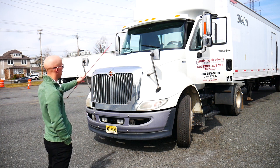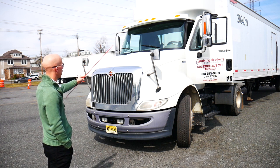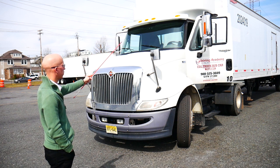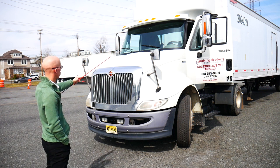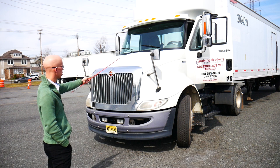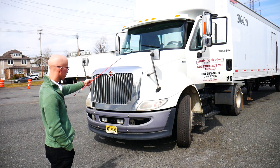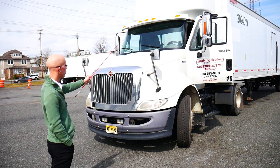So from the top down, we're going to talk about our clearance lights up top. So our clearance lights, we're going to have to say that they are clean and functional, they are the proper color amber, and they are not broken or damaged in any way. We're going to come down. Our windshield wipers are securely mounted, rubber is good, seals intact, and operating smoothly.